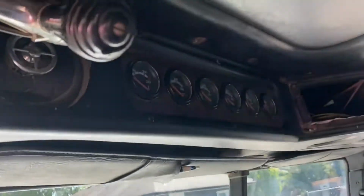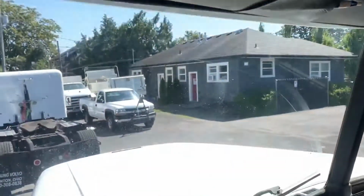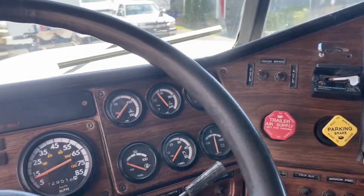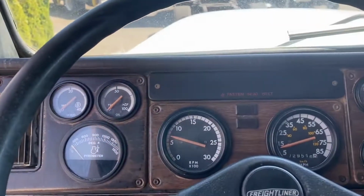Got the full gauge package. Has Jakes, but they are inoperable. I'll go ahead and start it up here.